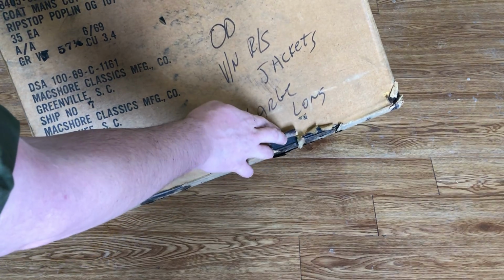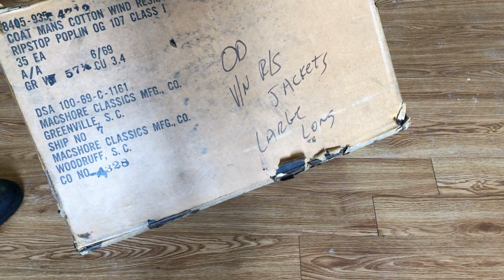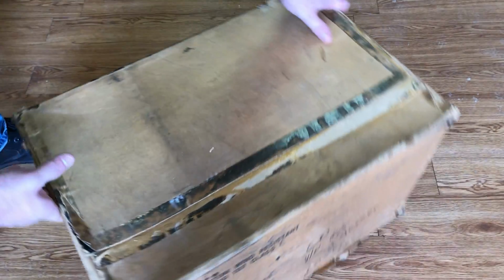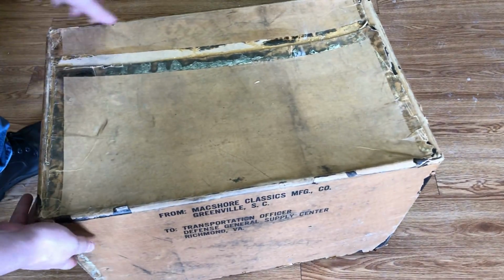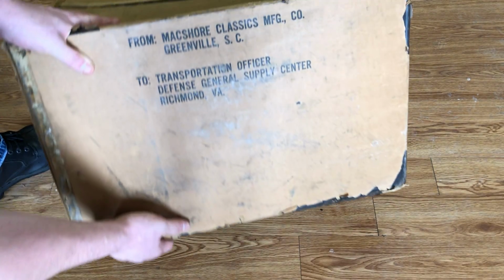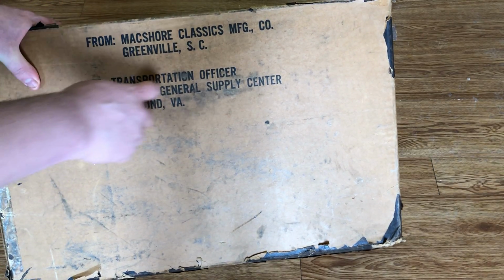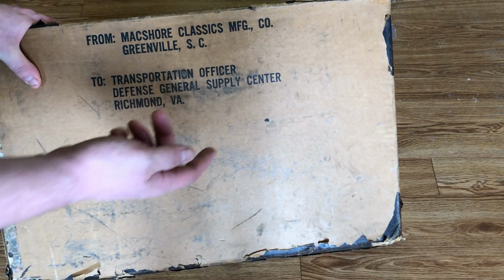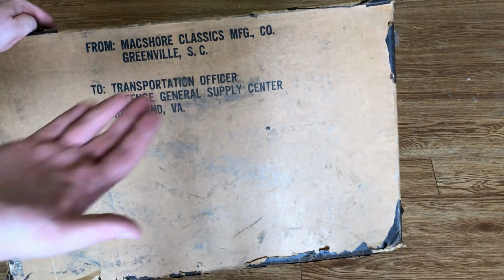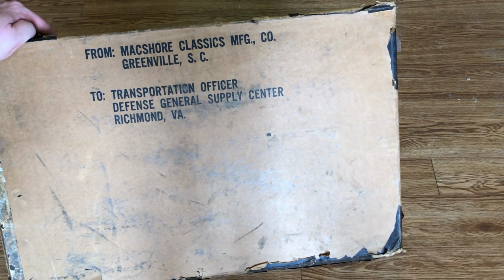It's kind of this paper over some really kind of tarry cardboard. I assume that's for humidity and stuff like that during transit. If we take a look at the back of this box here, you can see that it says, from, oh crap, I'll move the box up, sorry about that. So from the company to the Transportation Officer, Defense General Supply Center in Richmond, Virginia. So these would have ideally, from what I know, gone to that place and then were sent over to Vietnam or put in a warehouse for subsequent use.